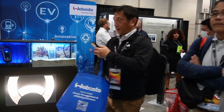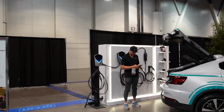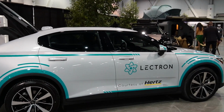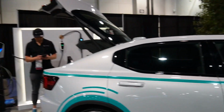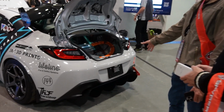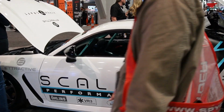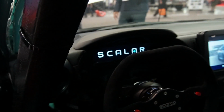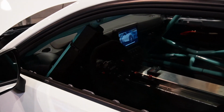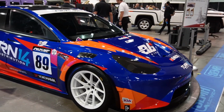Have some EV charging solutions here. And also here with the Electron I recently installed in my house. Very cool. It's electric conversion BRC. It's a full-on race car here with the digital cockpit. And Model 3 drift car.